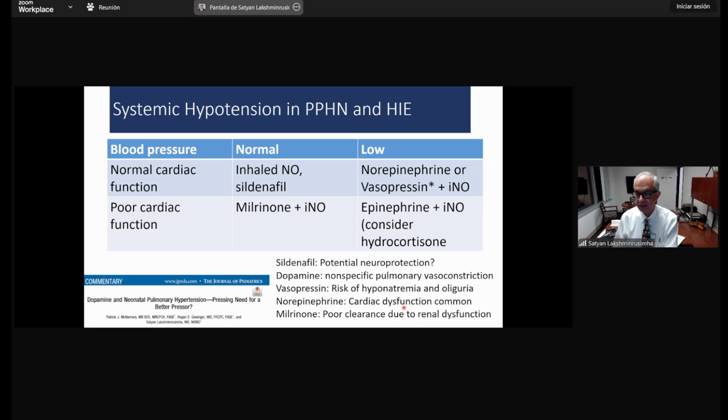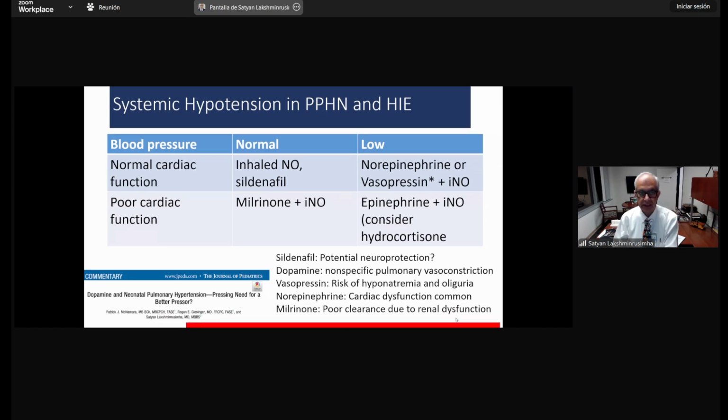Norepinephrine tends to cause cardiac dysfunction and tends to increase the afterload without helping the heart as much with inotropic effect. And for that reason, it may not be very effective in babies that have severe cardiac dysfunction. And finally, milrinone has poor clearance due to renal dysfunction, and that could be a problem in these babies.